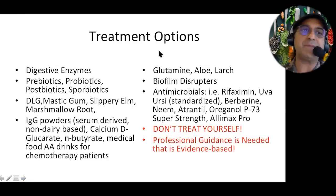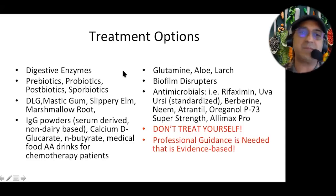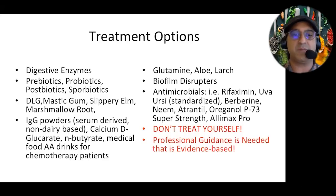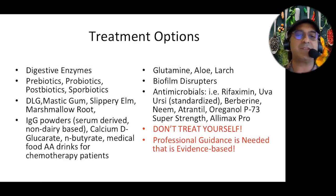And so finally, treatment options. Again, I'm just going to cover this as a general category. There can be enzymes, prebiotics, probiotics, postbiotics and sporobiotics. There are demulcents that help create the lining of the gut if people have gastritis or inflammation. There are also IgG powders that can be given if there's leaky gut or inflammation; we use a serum-derived, non-dairy-based one because we're trying to be as plant-based as possible. There are certain things that help with detoxification and provide energy if they're not on a plant-based diet yet, but we will still encourage them to increase their fiber intake over time.